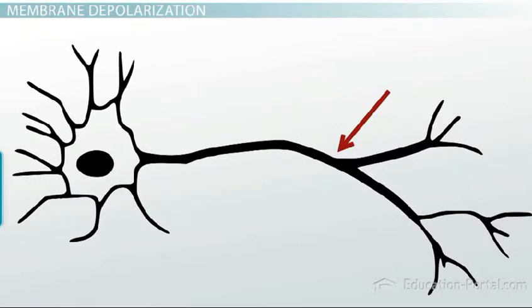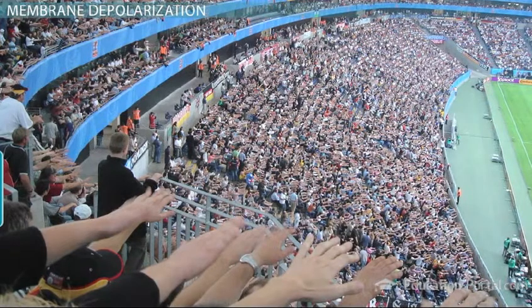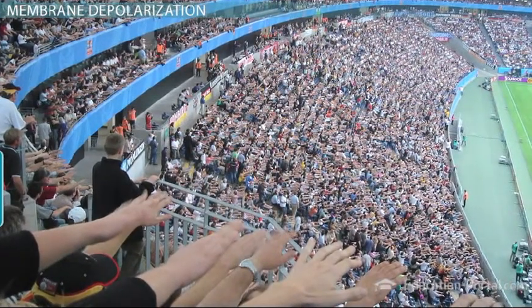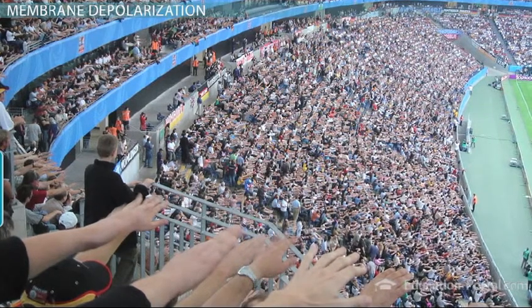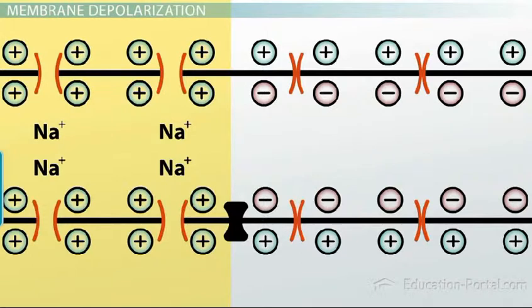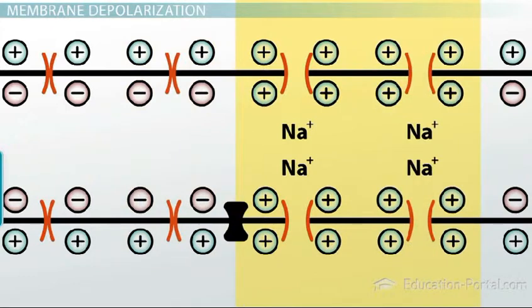You can think of depolarization as being like people standing up to do the wave in a football stadium. When the wave reaches people who are seated, it triggers them to stand up, which then triggers the people next to them to stand up, and so on, continuing the wave through the stands. And much like the people in the stands who sit back down, the membrane repolarizes by closing the sodium channels and firing up the sodium-potassium pumps to reestablish the difference in charge across the membrane, and the neuron is ready to pass along another signal.